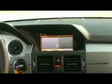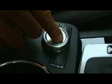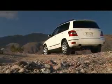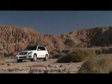Other things, the command system, the navigation, multimedia interface didn't get high marks in this group. Lexus has a better one, so does Audi. So the bottom line is, it's a good looking car, great ride, but in this competitive group, it really can't finish any higher than 4th.